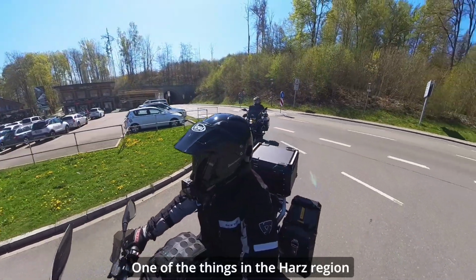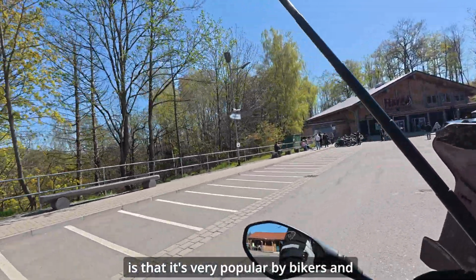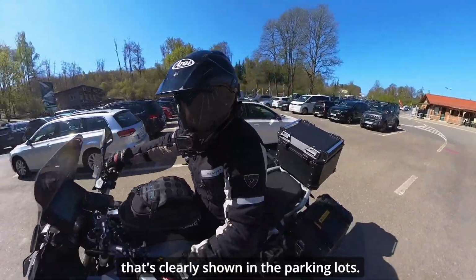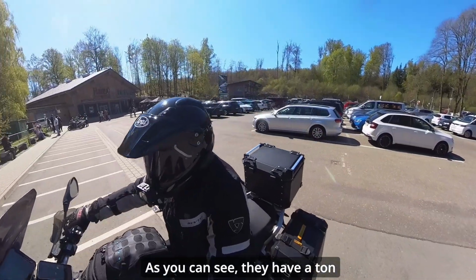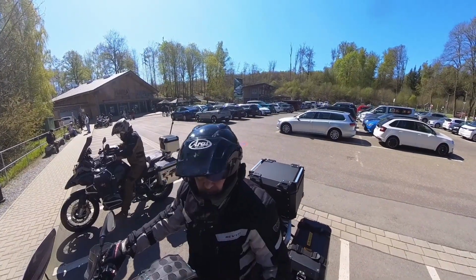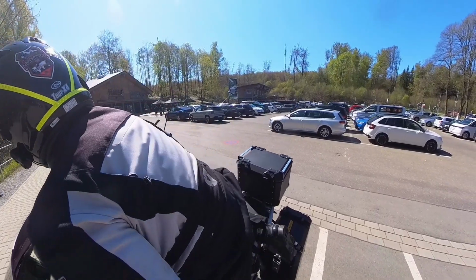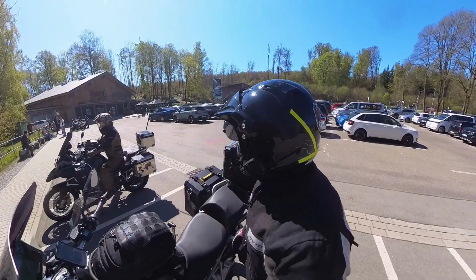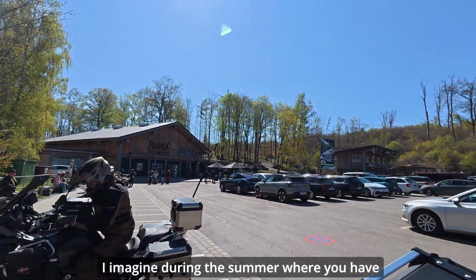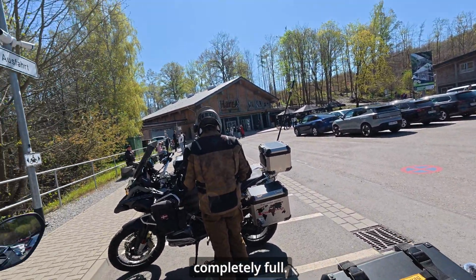One of the things in the Harz region is that it's very popular with bikers, and that's clearly shown in the parking lots. As you can see, they have a ton of space specifically for bikes. I imagine during the summer, with lots of bikers there, this would have been completely full.